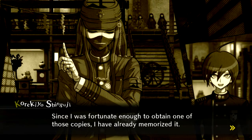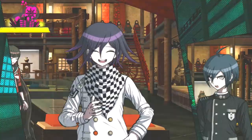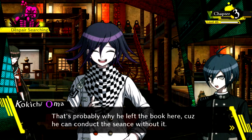Since I was fortunate enough to obtain one of those copies, I have already memorized it. But I never thought I'd be able to lay eyes on the real one. What a trick of fate. Right? Oh yeah, he said he memorized every word of it too. That's probably why he left the book here, because he can conduct the scenes without it.